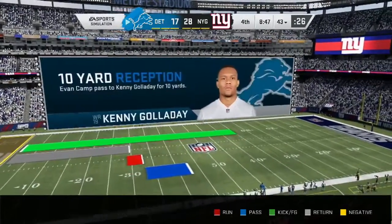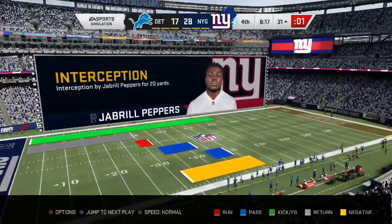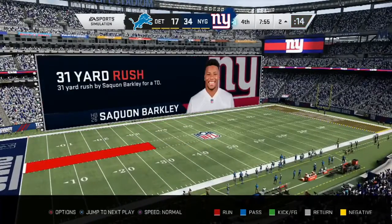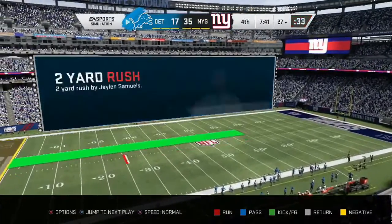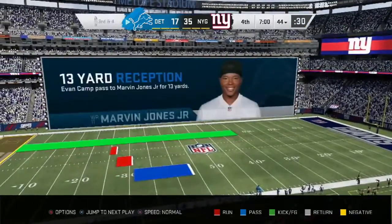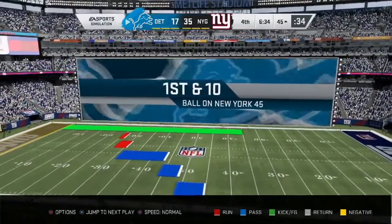Camp starts with a run. There's a nice first down as they begin throwing the ball. Oh, it's intercepted by Jabril Peppers, and then a straight up touchdown. So now a 3-score game as this one continues to go away from the Lions, as Camp has a very, very rough day indeed. Multiple turnovers for him, and not a good day for the Lions at all.